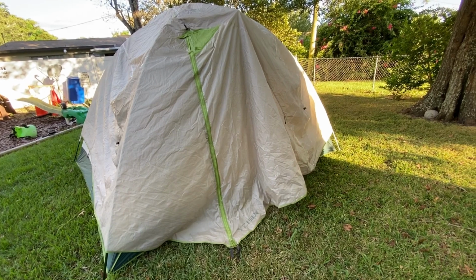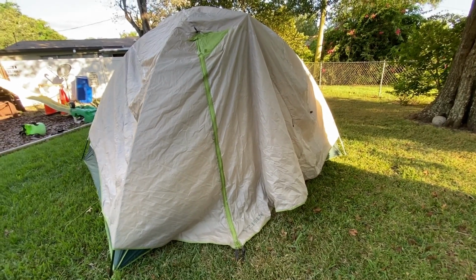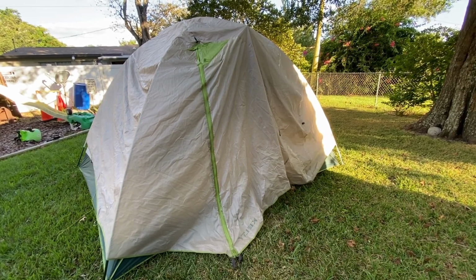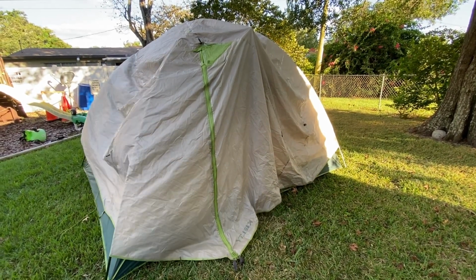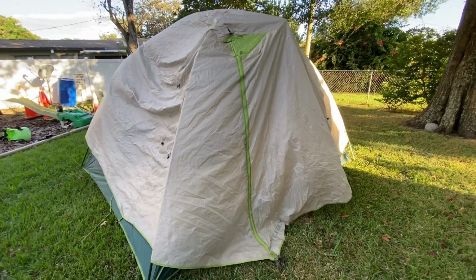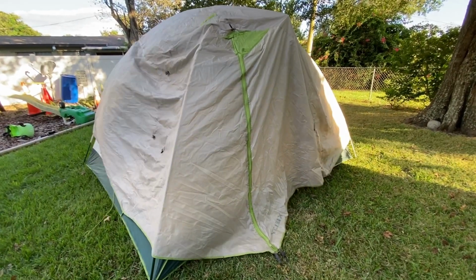But like I said, you don't want to buy a cheapy tent, because when you get where there's really strong winds, you are thankful that you invested a little bit more in a good tent to keep you out of the wind and the rain and the ice and everything else that you might experience.